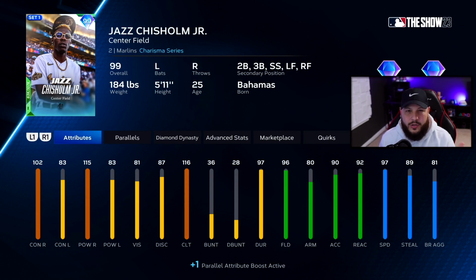I have him at parallel 1, so he's 82 and 82. He does make up for it with that 116 clutch, but there's going to be times that you're not going to hit with runners in scoring position. Obviously, I understand that there's not a lot of lefties as well. He does have very good fielding, very good reaction, very good speed, obviously, but center field is just stacked. It's just weird.